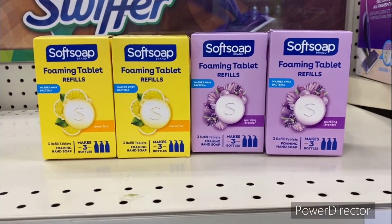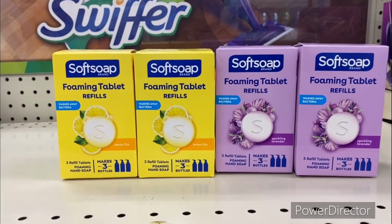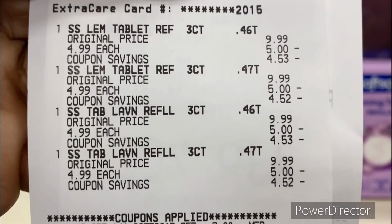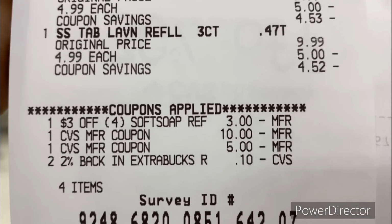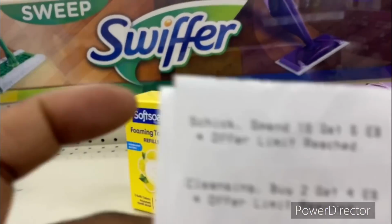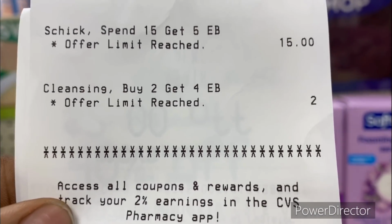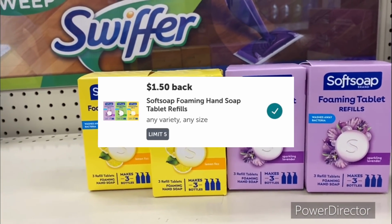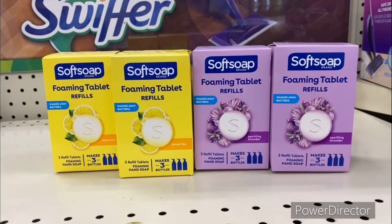Okay, I am back with the Softsoap deal. Now, I went to pick up the Softsoap foaming tablet refills, and I'm going to tell you the reason why shortly. But here's my receipt, the coupons I used that applied. Total came down to $2.01. And I got back the $4 extra buck. Yes, it's only a limit of one, but I'm going to submit my receipt to Ibotta and get back $1.50 each, guys. A $6 rebate. And I'm rolling.